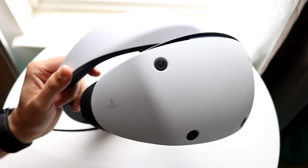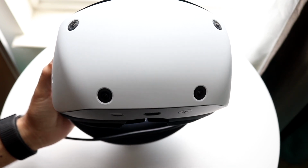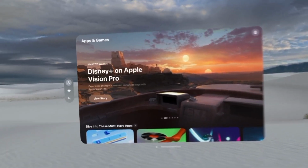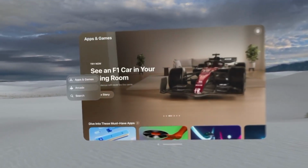But I think Apple's tapping into a really different type of market with the Apple Vision Pro. I think people are going to buy it. I think it's going to sell well for the most part for now. But the problem with the Apple Vision Pro headset is its price. For $3,500, I don't think that thing is worth $3,500 at all.